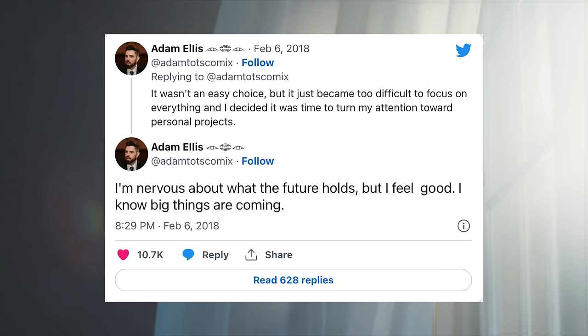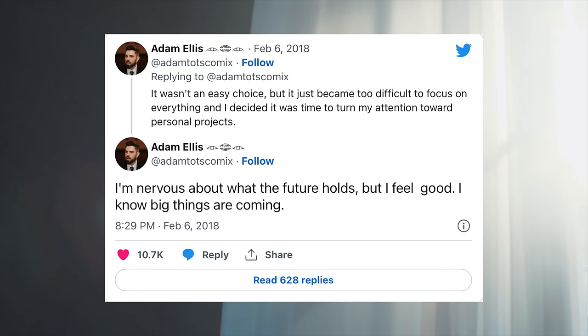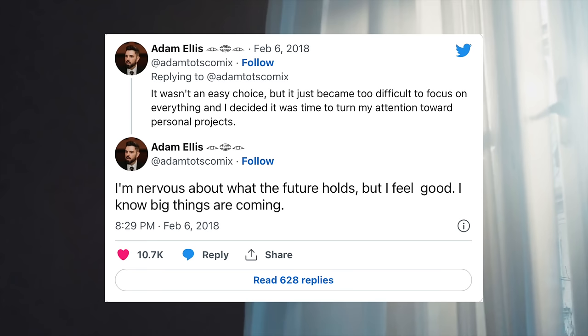He goes on to say that it wasn't an easy choice, but it just became too difficult to focus on everything, and that he decided that it was time to turn his attention towards personal projects. He said that he was nervous about what the future holds, but that he felt good and he knew that big things were coming.